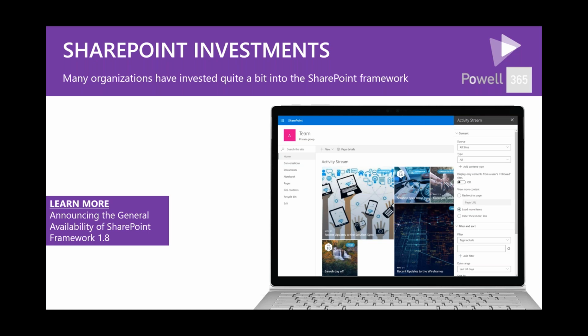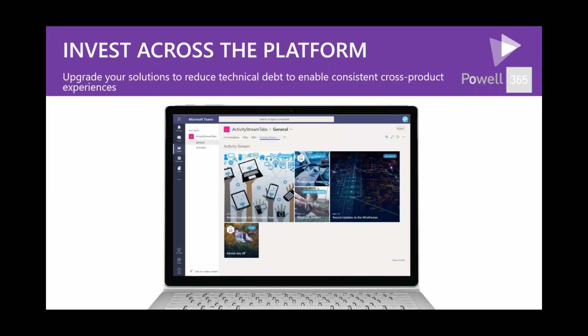So one key takeaway I want to mention here is that as you build components and your intranet gets launched, that doesn't mean development should stop. Microsoft, almost on a quarterly basis, is releasing new updates to the SharePoint framework. Ensure that those custom solutions continue to get upgraded so that you reduce your technical debt. Even if there are no new features, keep improving and upgrading your solutions. It'll be a lot easier for you in the long run. It's something that we've learned quite a bit.